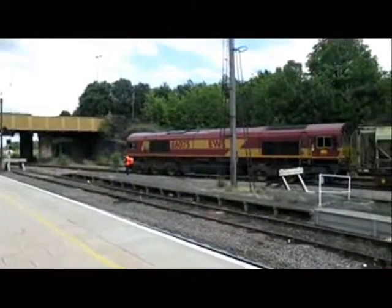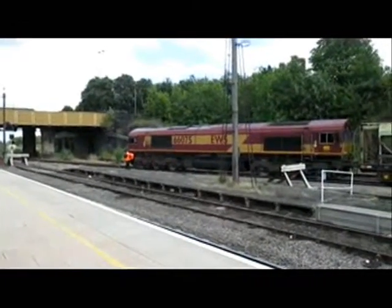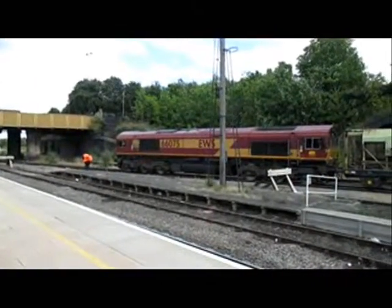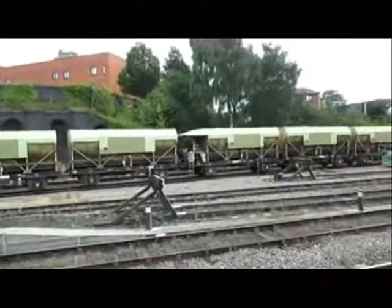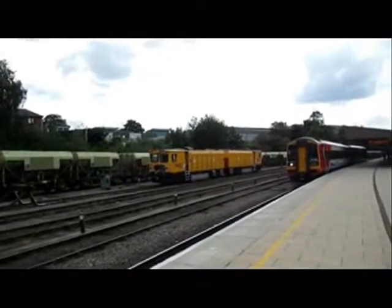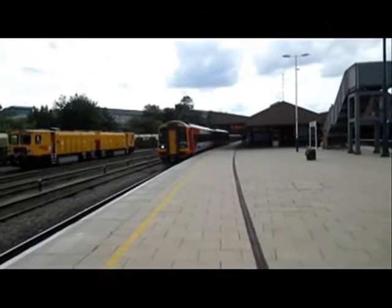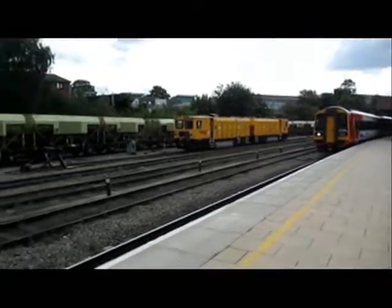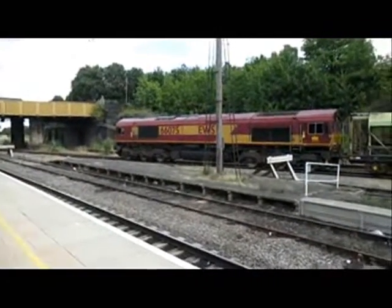Well, here's the one we've been waiting for, Darren. It's a bit late, but coming 5 or so minutes before our train back to Wellingborough. And there's my favourite track machine, look. You can't beat them, can you? Lovely big chunky yellow things. And there's the train there going to Lincoln. I would imagine the Lincoln one will go first anyway.